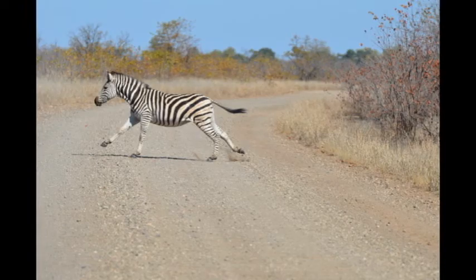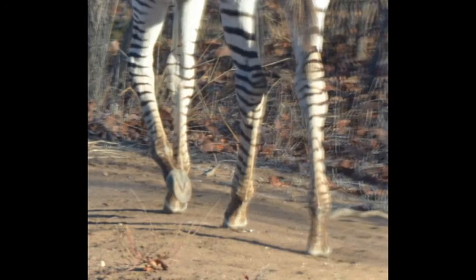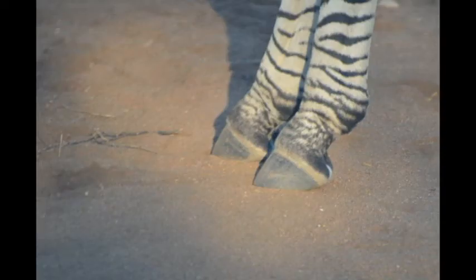Okay, so now let's take a look at the feet. The feet on the ground show us clearly how low the heels are. You can also get an idea of hoof shape from the lifted one. I'm not saying you should trim your horse's hooves to the shape of this wild zebra, just that you should appreciate nature the way it was intended.